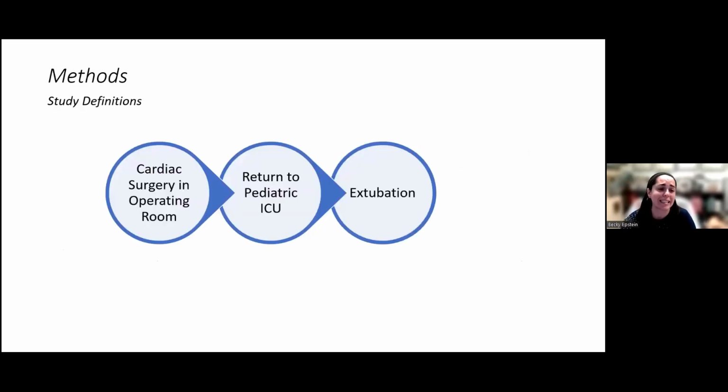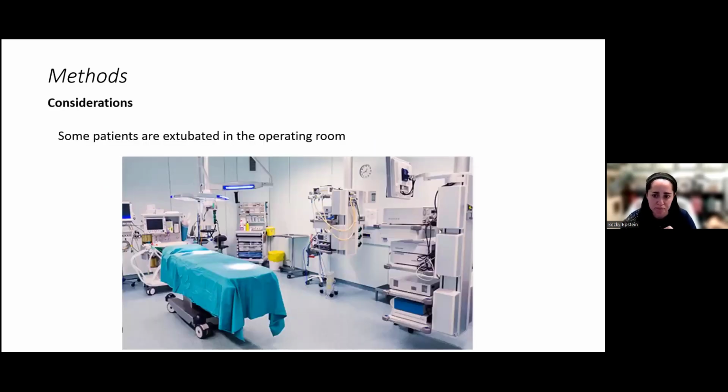So turning to a little bit more of our methods and study definitions. If we look at a typical timeline for a child having heart surgery, their hospitalization usually starts with them being admitted and going straight to the operating room, after which they're admitted to the PICU to recover. Early extubation has been previously defined in the literature as removal of the ET tube before or within 6 hours of arrival to the PICU following surgery. So for consistency, we use the same definition.